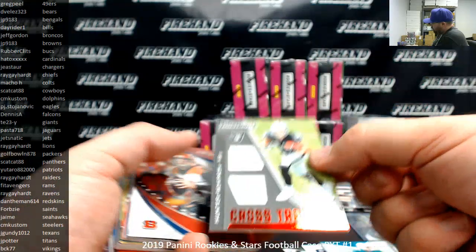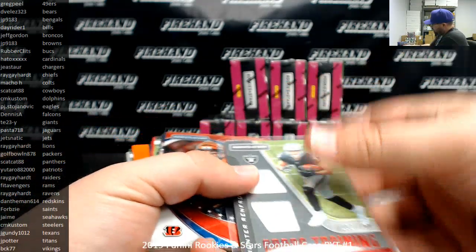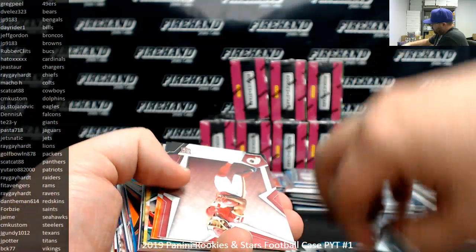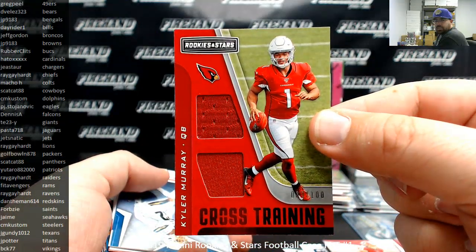Hunter Renfrow, cross training, number 199. Raiders going to Reggie Hart. Great American Heroes, Andy Dalton. Cross training Kyler Murray. This one's number to 100. Cardinals going to Hato.